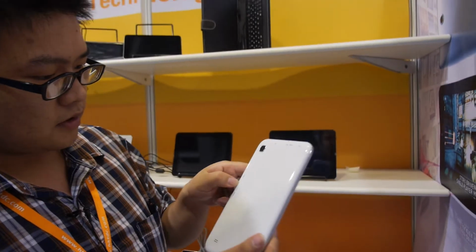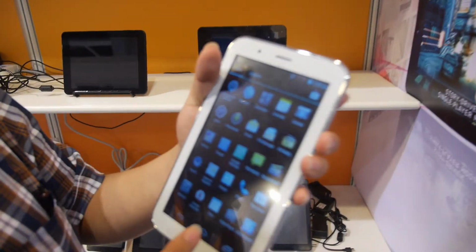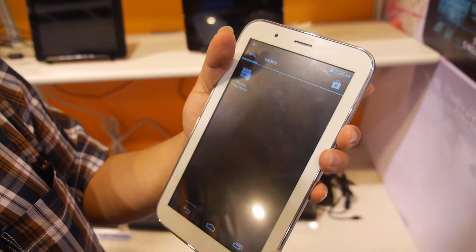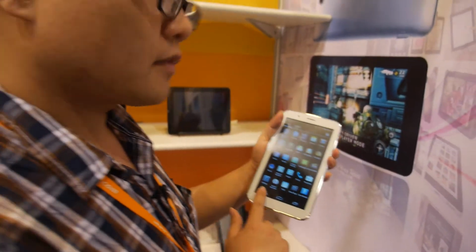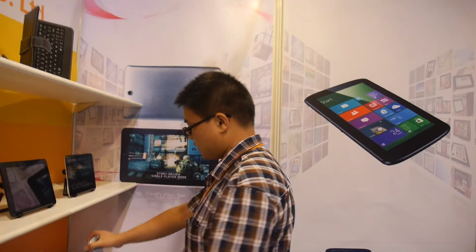And the screen is 1024 by 600 HD screen. Cool. Yeah. That's cool. Okay. Did you sell many already? Yeah, many. Alright. What else do you have here?